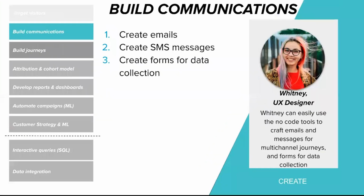Through the lens of Whitney, we saw how, leveraging the Acquia Marketing Cloud, we can create emails, SMS messages, and manage forms for data collection. Again, this is important because we covered how your team can leverage the Acquia Marketing Cloud to craft emails and messages for multi-channel journeys and forms for data collection.